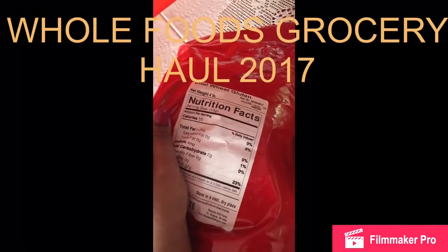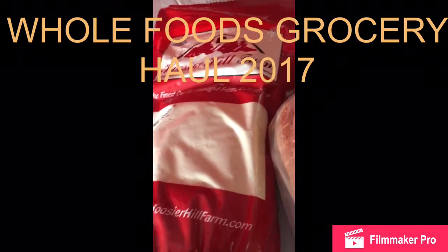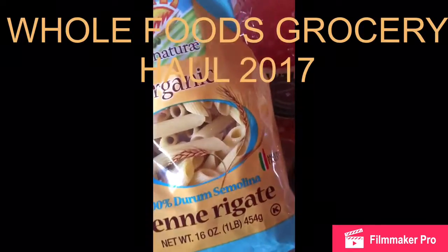I also bought this big pack of Vital Wheat Gluten, which is a flour that I usually make meatless fake meat with. I will do a video on that when I make it. I also got this organic honey pasta.